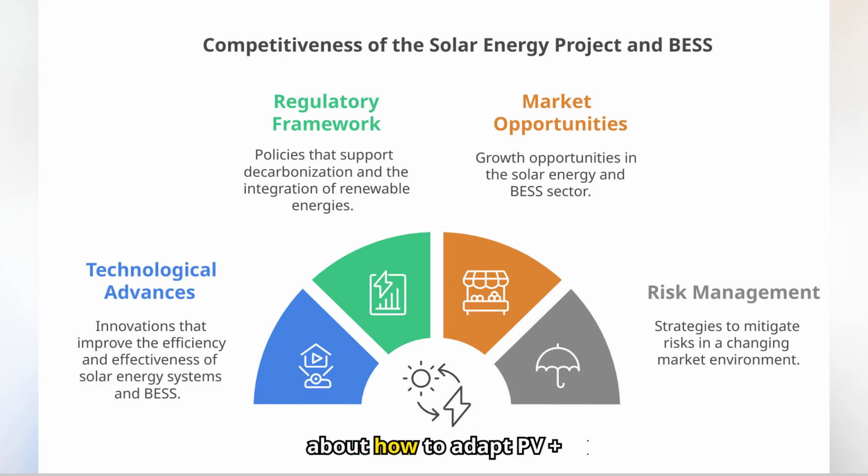Today we will talk about how to adapt PV plus BESS projects to a constantly changing market. The image presents the key pillars to ensure competitiveness: technological innovation, operational optimization, and adaptation strategies. Ensuring competitiveness requires anticipating regulatory changes and adopting cutting-edge technologies to improve performance.